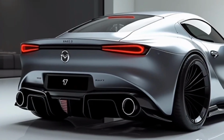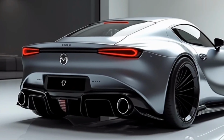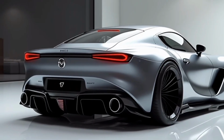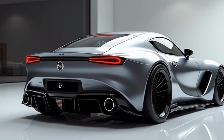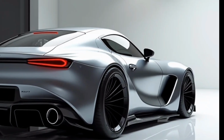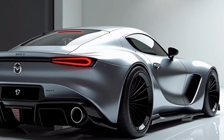Despite its greatness, the RX-7 also had its challenges. The rotary engine, while brilliant, requires proper maintenance and care. It's not like a typical engine. It burns oil by design. It runs hot, and if you don't treat it right, it won't last. That's part of what makes RX-7 ownership special. It demands respect. But for those who take the time to understand it, the rewards are unmatched.